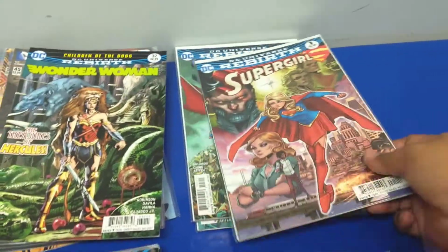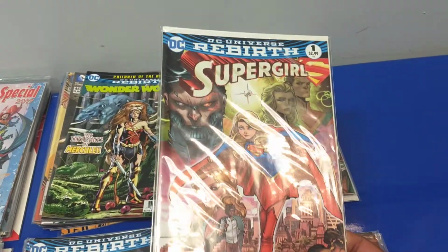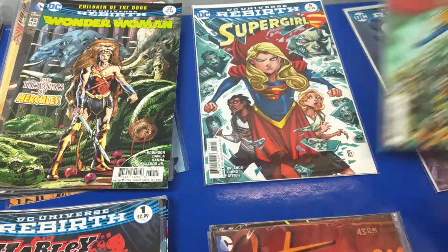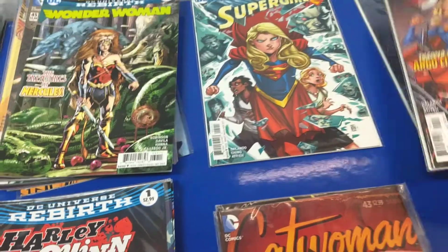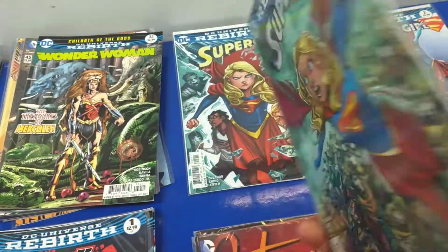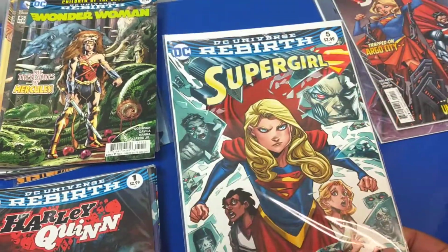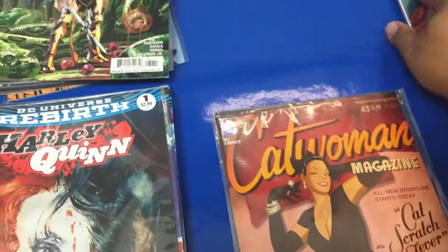Got Supergirl number 1, Rebirth. Supergirl 3. Didn't find 2. There's 4 in the background right there. There's number 4. Number 3. Number 5 right here. Supergirl DC Rebirth.